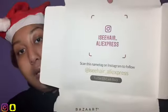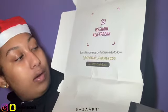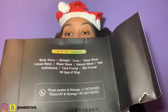Alright, I think that's about it. Hold on, there's some writing on the inside of the box. I have to see what this says. Oh, this is how I was supposed to open up the box. It says Isee Hair AliExpress. Scan this name tag on Instagram, follow them. I'll put their information down below. On the back of the box it's just their information, their number, WhatsApp, etc.